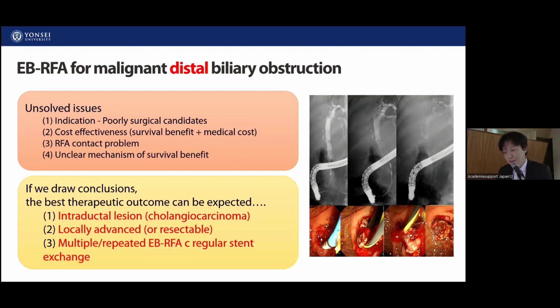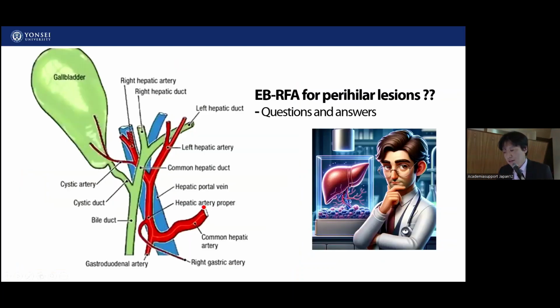So I think that if we draw a conclusion from previous reports, the best therapeutic outcome of RFA can be expected in intraductal lesions, such as cholangiocarcinoma, and locally advanced type, and multiple and repeated EB-RFA with regular stent exchange is related to prolonged survival outcome. Let's move to the main topic, EB-RFA for perihilar lesions. As you know, the perihilar lesion has a very complex biliovascular system.